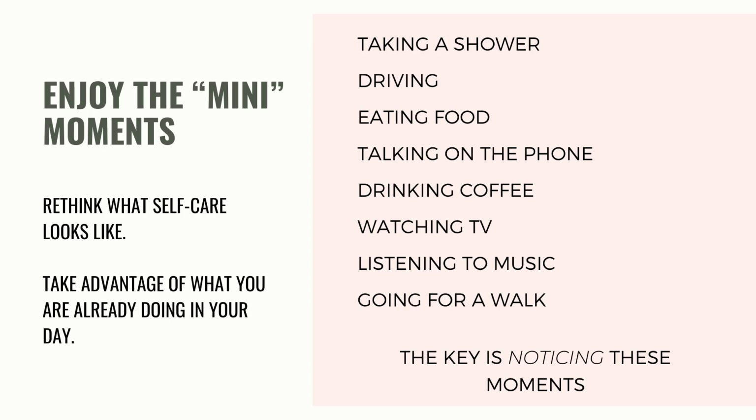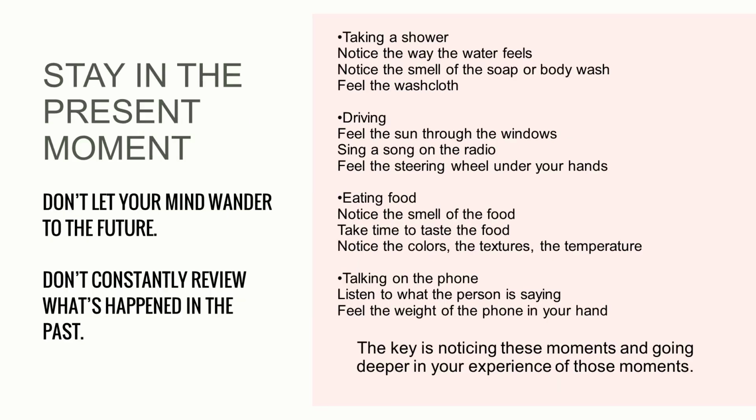Like you're not increasing the time it takes to do any of these things. You're just fully utilizing the time you're using to have them. So instead of letting these moments escape you, you're noticing these moments for what they are, and it truly is enjoying the mini moments. Along the same lines, focusing on staying in the present moment.